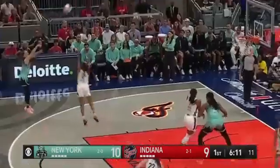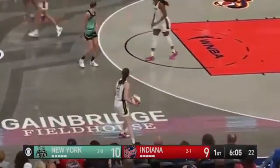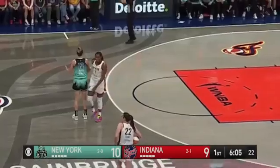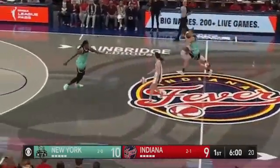Cloud cross-court pass. Ionescu, open 3, off target. And Hull is able to scoop up the rebound. Really good job to get out and contest on a short closeout on Sabrina Ionescu. Here's Ionescu and Caitlin Clark, the way that you defended your team slants.